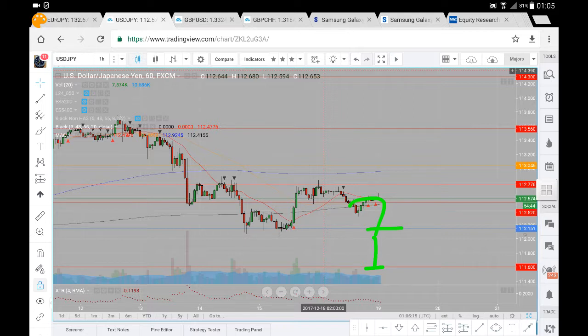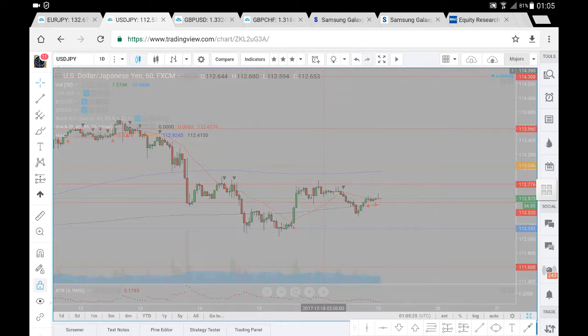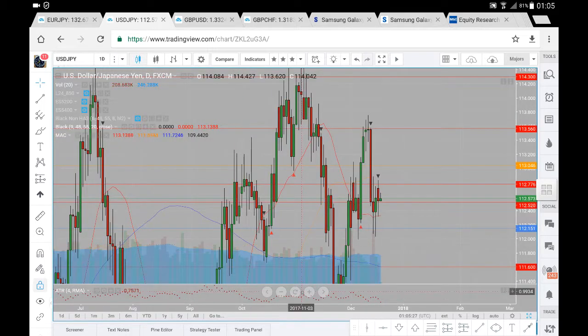So we've mentioned our upside targets, we mentioned downside targets, as well as the dynamic levels. So what we'll do now is head over to the daily chart before wrapping up here. So if we head over to the daily chart, it's getting on here correct.